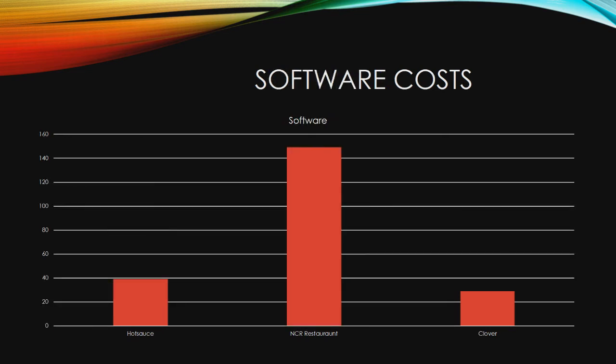Now, software costs. NCR didn't have a subscription cost associated with it, but it does have a significant software cost. Clover, as you can see, is the cheapest on the end, which is very nice because then you can add applications based on what you want in your system. That's what I was talking about earlier. And then HotSauce is over there in the middle.